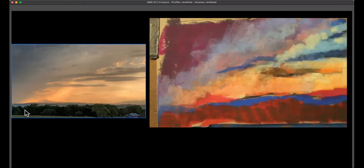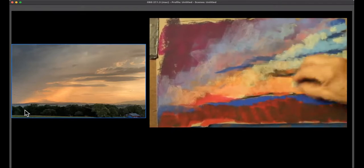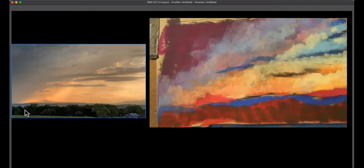This morning I did a 20-minute paint along. It was so much fun. It was like racing around the neighborhood. 20 minutes. It was a paint along. It was great.